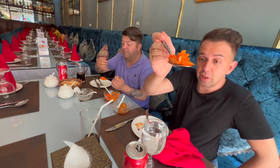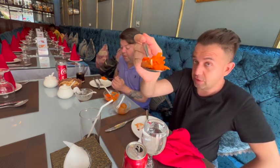Let's see. Some of these. This is very tasty. And the carrot taste is actually not overpowering. The sweetness is so balanced. This is very tasty dessert. So try this Gajar Halwa. That's what this one is. Mm. Very good. Wow.